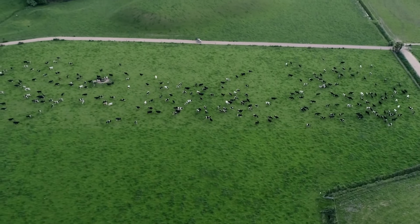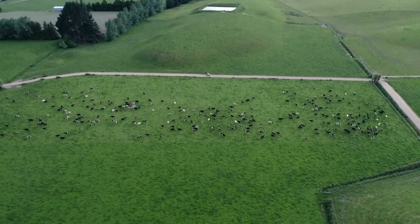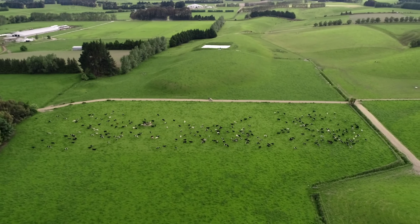I'm Mike Marshall, and with myself, Matilda, and my wife Rachel, we farm here in West Otago. We've got 3 full-time staff on the farm who help us milk 550 cows. We have 170 hectares here, and it's split calving, so we calve in autumn, calve in spring.